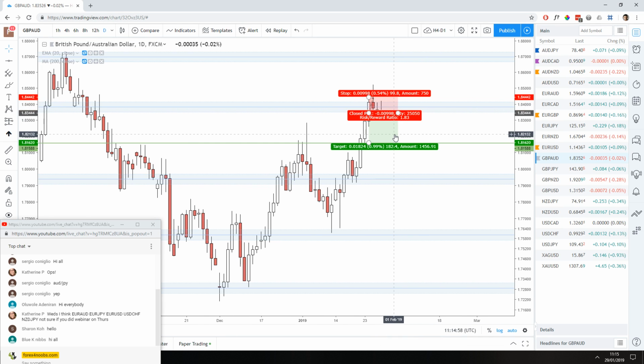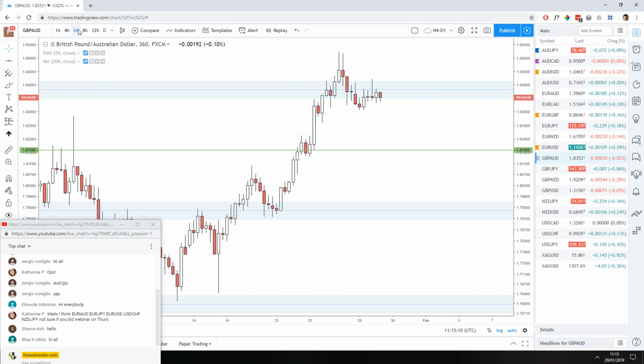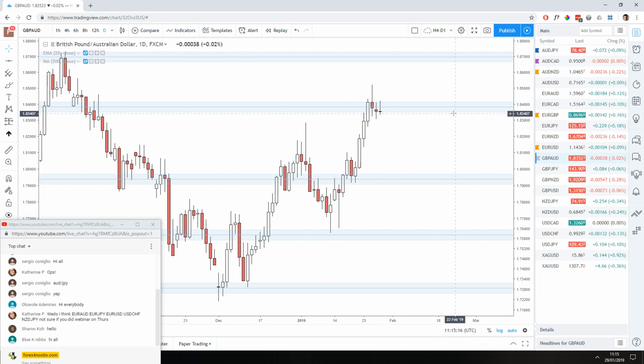GBP/JPY, there's a few people short on this one. I'm not a huge fan of this one, no, sorry, GBP/AUD. I'm looking at the wrong thing. GBP/JPY is next. GBP/AUD, I don't think anyone's short on this one, actually. It's just moving sideways, isn't it? There's nothing much going on here, nothing I would want to trade.